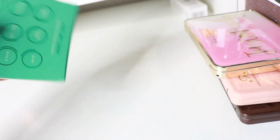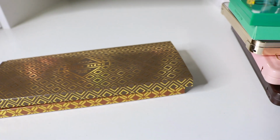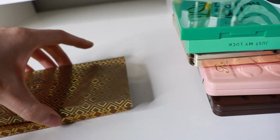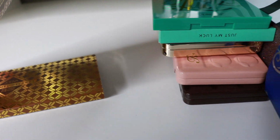The ColourPop Just My Luck. I actually really like the shade names of this. These are both Zoeva palettes. I did receive this. It was like a PR package that we received for gratis.